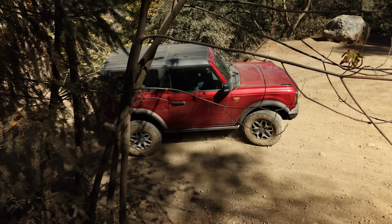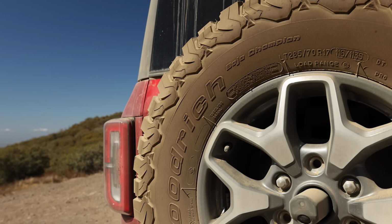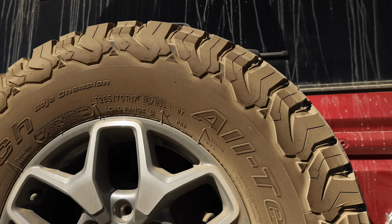The steering feel is good on and off road. The brakes feel great. This Badlands, which comes with 33-inch KO2s, is excellently suited for the task at hand.